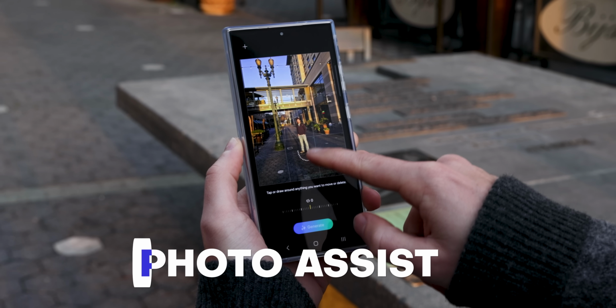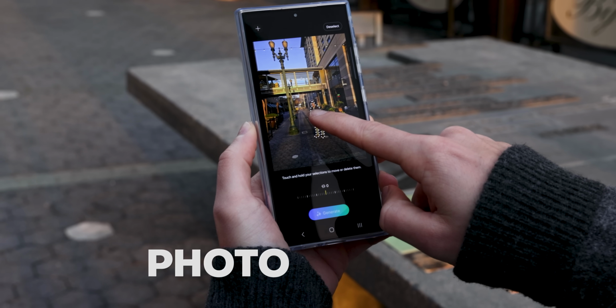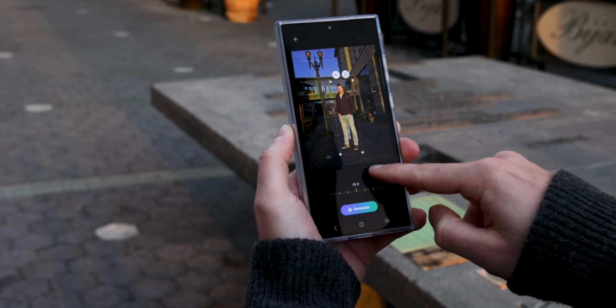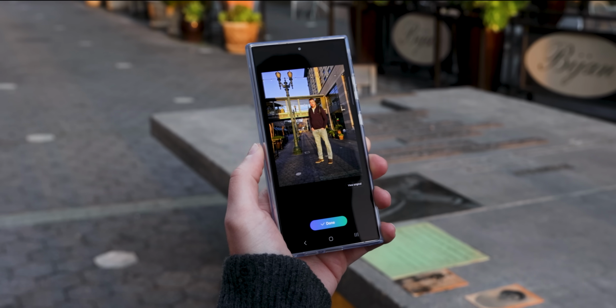When editing a photo, I can use a new AI feature called Photo Assist to resize and move any objects or people around. It's just like Magic Editor on the Pixels, and unfortunately, it didn't seem to work as well as Google's version, but it's still manageable.